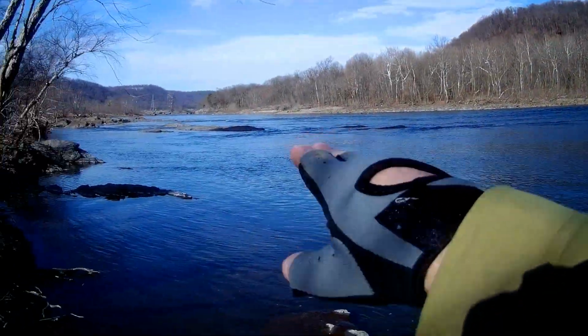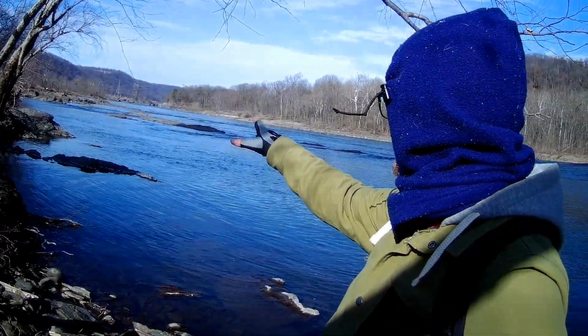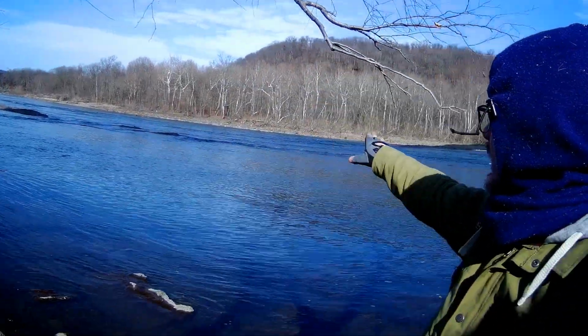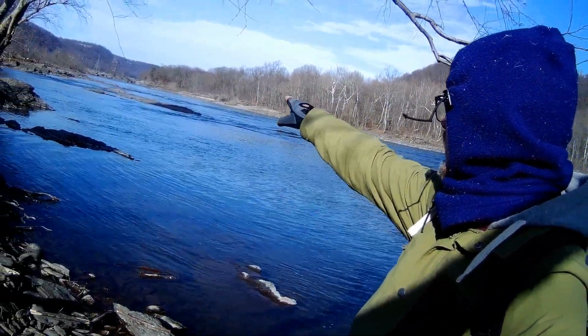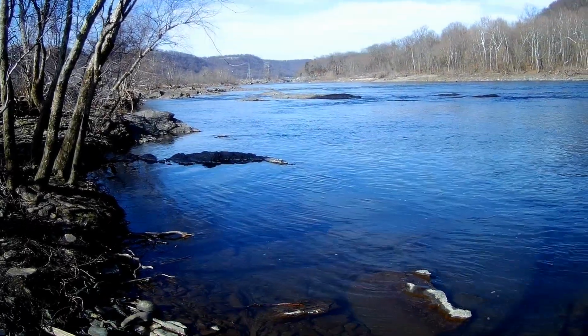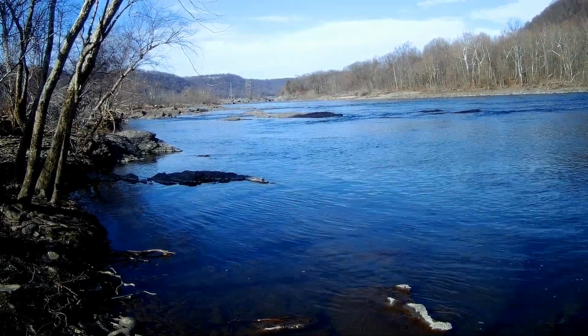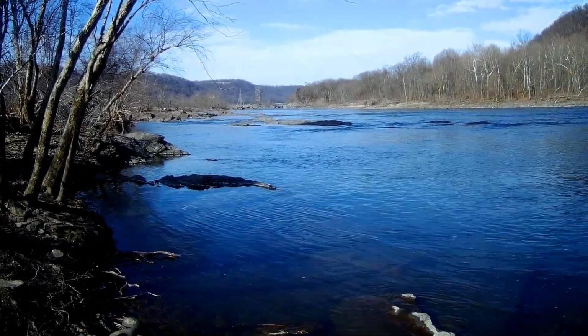So I think what we're going to do now is head north, upriver, paralleling the coast of Piney Island, which is right there, up into that area right about there, and see if we can't at least make an attempt at crossing, if not crossing in actuality.